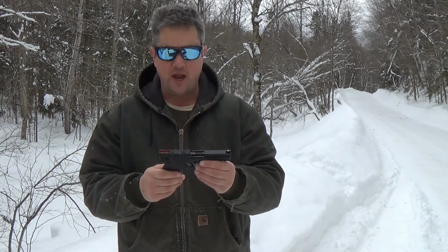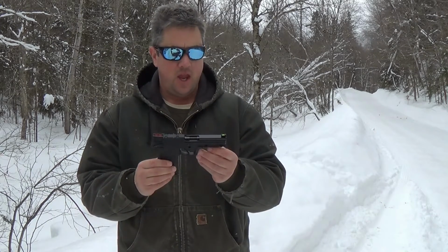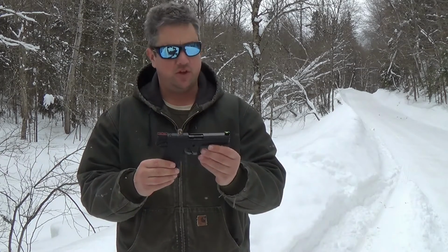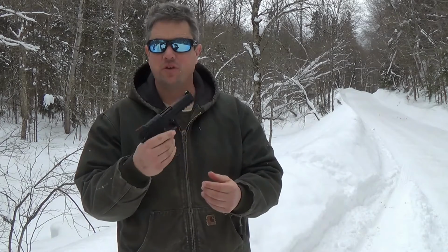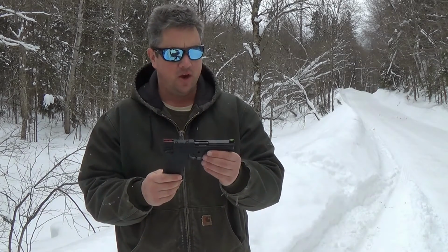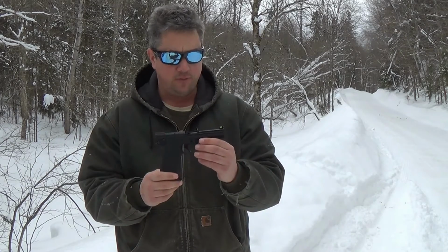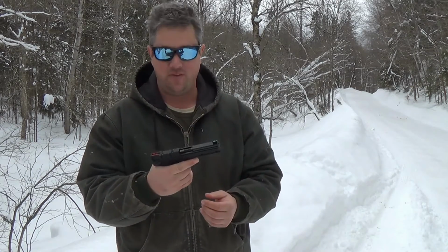When I first handled this firearm, and this is a friend of mine's, so it's not mine, we want to thank Danny for letting me use it. It felt kind of like a toy to me, and these are expensive now, running $550, $600. These are not cheap firearms, and it was really plasticky feeling.